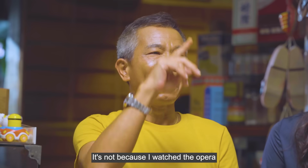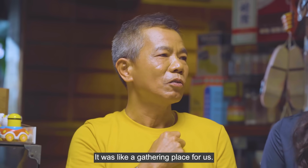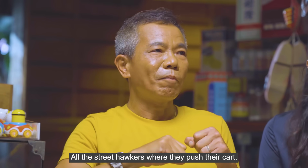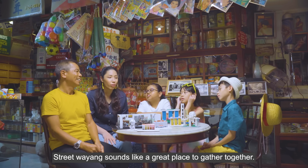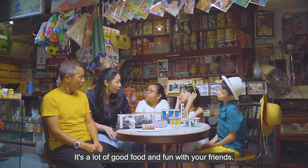It's not because I watch the opera or whatever. It's like a gathering place for us. Actually, the older folks, they go and see the Wayang. We don't go and see the Wayang because there is a lot of street food. All the street hawkers, where they push their cart. Last time they used to push their cart. They follow all these street Wayang. So street Wayang sounds like a great place to gather together. Also lots of good food, fun with your friends.